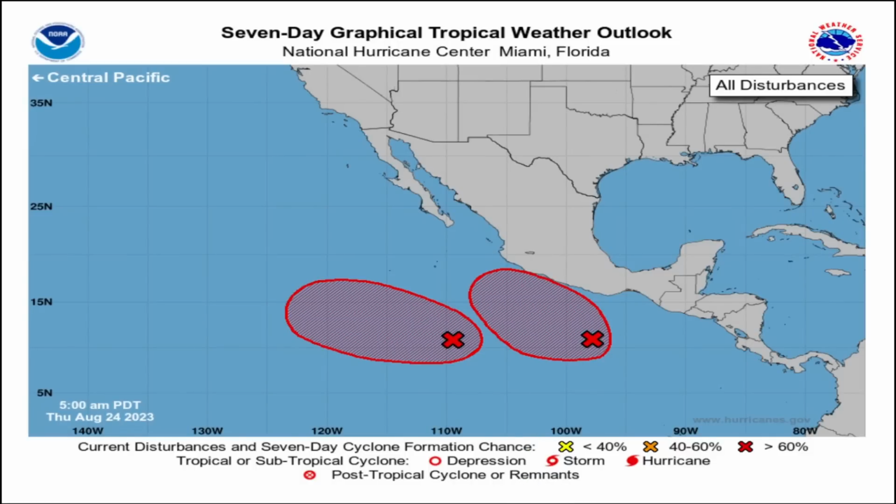We have a high probability of systems developing over the next 7 days, a 70 to 80% chance respectively here of development, with the one more concerning here closer to the Mexico coast. The westernmost system that could develop will not really affect any land and be a fish storm here for the Eastern Pacific Ocean.